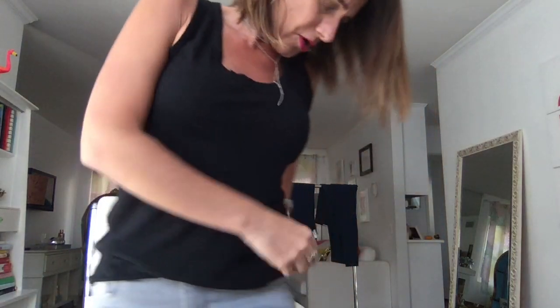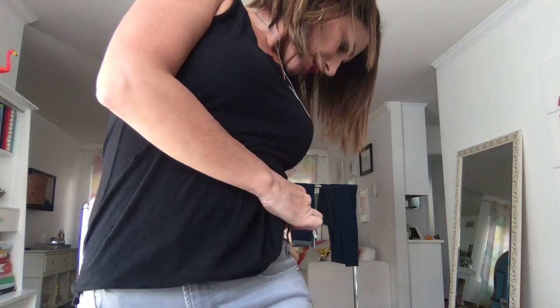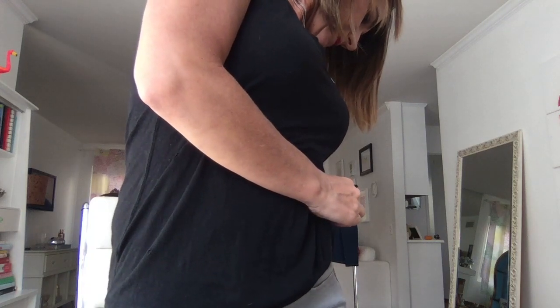All right, so the very first pair I've tried on from Old Navy are these. They're a Rockstar cut. They're super skinny. I got the gray wash, and these are a power stretch, I think they're called, true standard, mid-rise, super skinny.